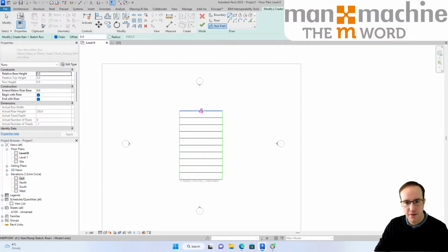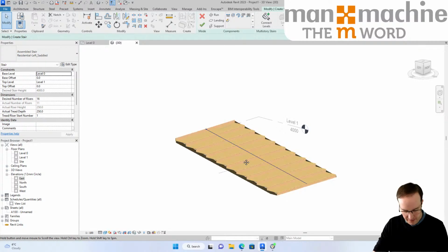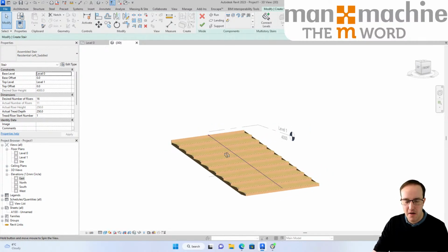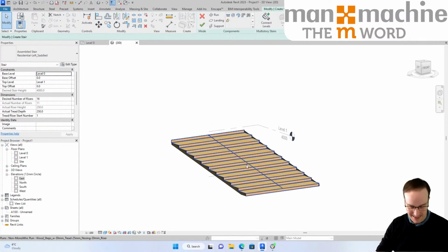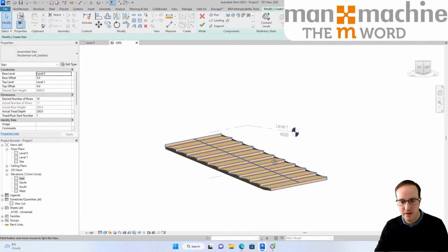We then have a stair path. We define a start point and an end point for our stairs. If I now press the tick and go and have a look in the 3D view, we can see, although they are massive, they're about 10 meters wide, these stairs, we can see there it's created that staircase for me. Okay.